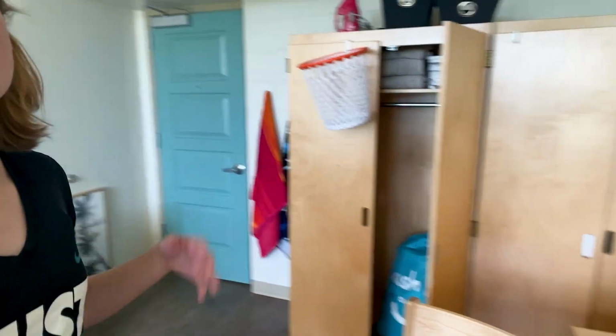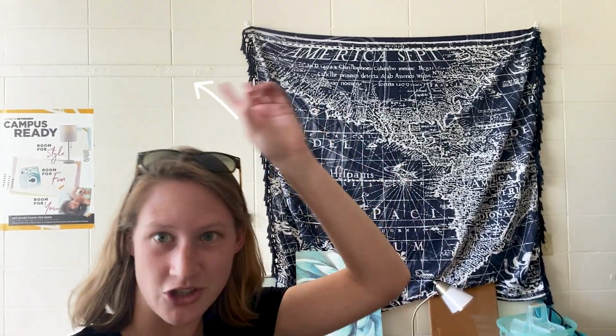So this is what the room looks like. Everything in here is included. You get a bed, a set of drawers, and a desk, in addition to this nice spacious wardrobe. So you can decorate any way you want, you just can't paint or damage the walls. We do have one of these little wooden strips up here in case you want to tack or nail things in too. In addition, all of our rooms have Wi-Fi and cable, and all of our buildings are air conditioned, so do not worry about that Florida heat.